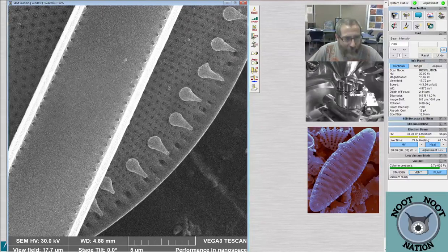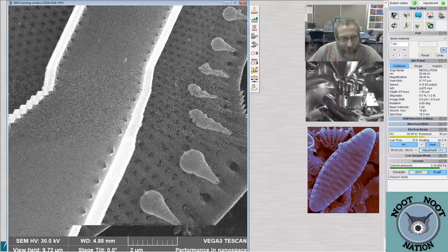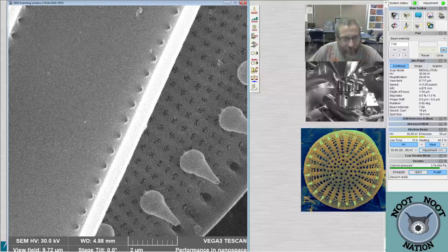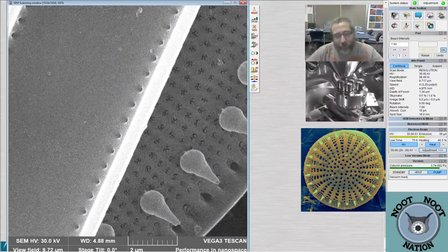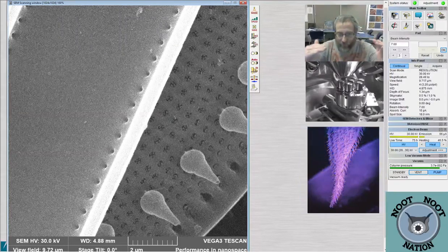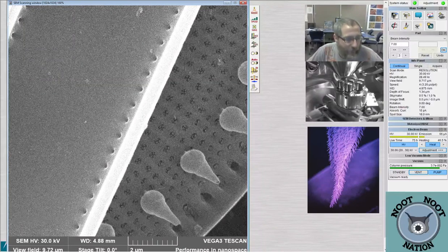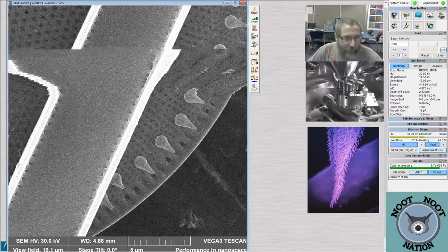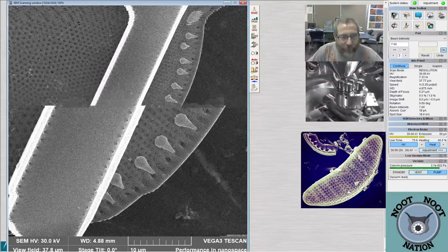But this is our super long one that we were looking at right here, and it does have little tiny pores that run along the length of it, one on each side. They're right on the mantle-face junction, where the diatom starts to curve, which we call the mantle, this part on the valve. And this is an internal view right here. This is a super cool Thalassiosira behind it, though.